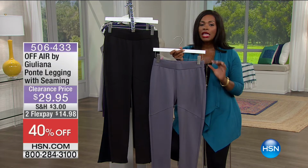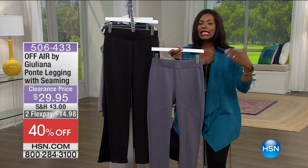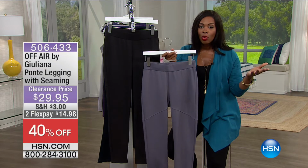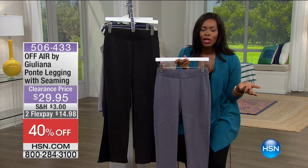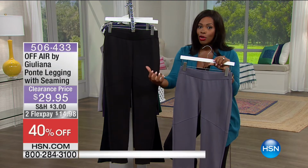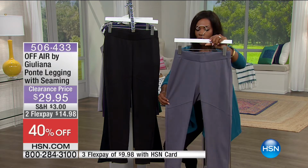Giuliana's line is one of the only lines at HSN that we do offer double extra small, because she is a little bit more on the petite side. And she said, well, I wanna create some great clothes, but I wanna be able to wear them too. So if that is the size that is best for you, most comfortable for you, always look for Giuliana's line first when you're shopping on hsn.com.